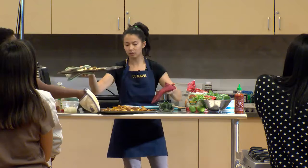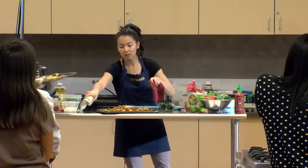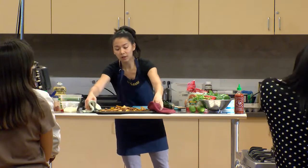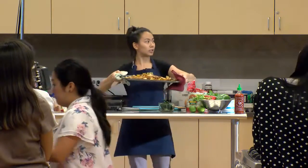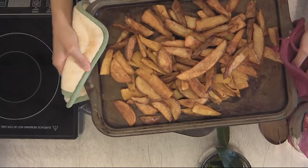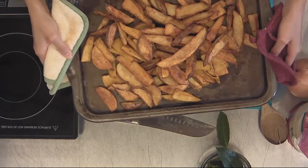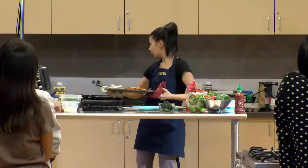I'll trade you, Stephanie. Finished product looks like this. We're gonna pop it in the oven at 450 for about 30 minutes. At the 15-minute mark, make sure you take out your potatoes and stir them a little bit, just so they get coated evenly. The potatoes should typically look like this. Leave them in the oven longer if you want them crunchier, but for today's time, 30 minutes should be good.